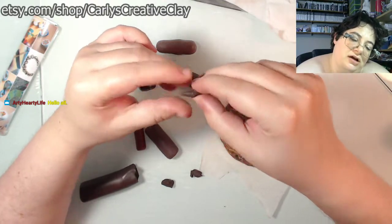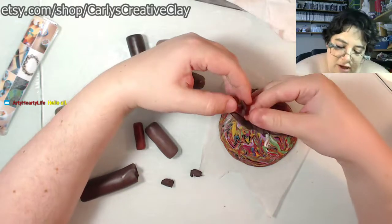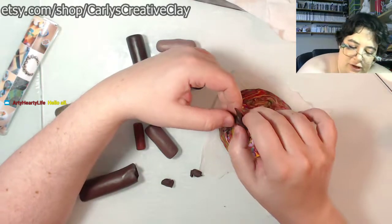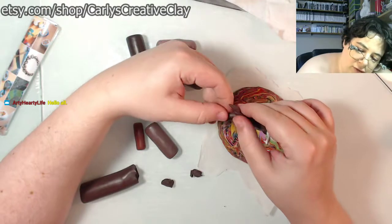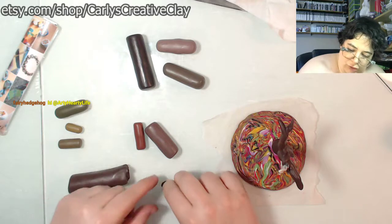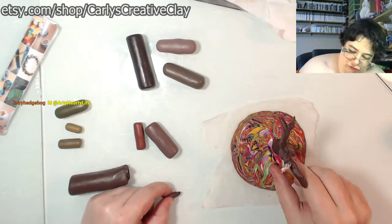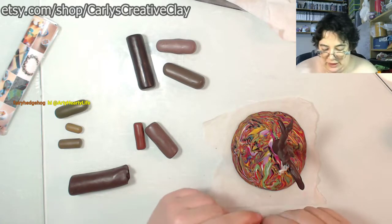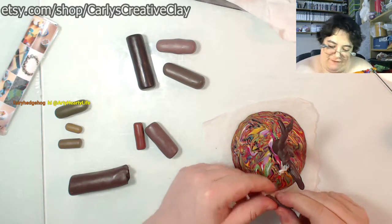So quite gnarly, and then push that on at that joint. There you go. So you see what I mean? You can still add to those structural bits even though the wire doesn't go that far.